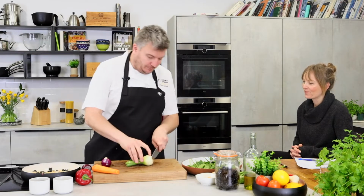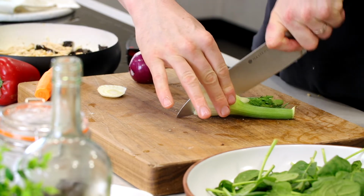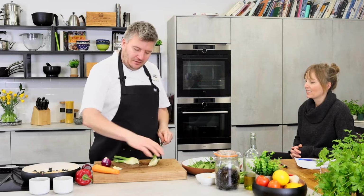Okay, so fennel. Cut the bottom off, and then we're going to cut it in half. Do you eat a lot of fennel? I do. I love it. I love it raw. Not a big fan of it cooked. I quite like it roasted. Do you? Oh, yeah. I've been trying to get my kids into it.